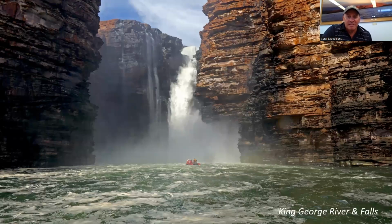Now, King George River. It's either the first thing you do coming out of Darwin, or it's the last thing you do if you're doing Broome to Darwin. This is after a decent wet season. So April and May, you're going to get these bigger amounts of water pouring off from the wet season, where it's built up in the catchment areas, up in the Drysdale areas, and then pumping down. This is a twin falls. There's a left and a right. And this is the left-hand one, which is the major falls.